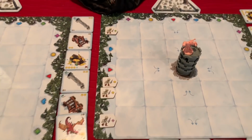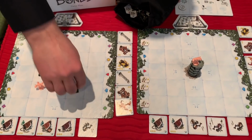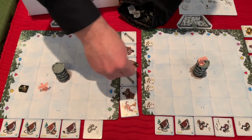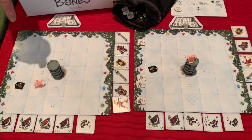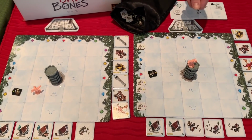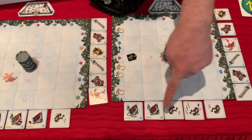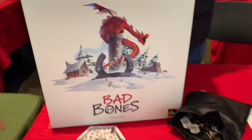What makes this game interesting, though, is the playmats are not isolated. That is to say that if a skeleton exits on this side of the board, it will go on to this player's playmat. If it goes to the left-hand side, it will affect the left player's playmat. If it leaves through the north, you may take the skeleton and place it in the graveyard of any other player. If it goes through the south, it will destroy one of your buildings. That's it, pretty much. That's how you play Bad Bones.